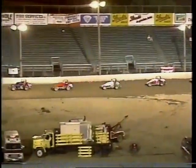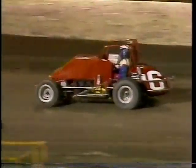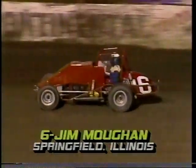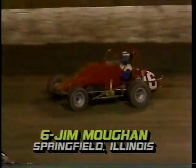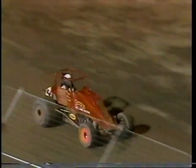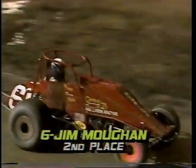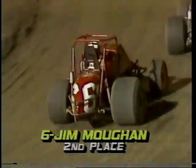We're running in second now, Jimmy Mohan in car number 6. There's a good shot, and he's another from the Springfield area that does a lot of driving on that little, small, what we call the Little Springfield. It's a quarter-mile high bank track on the eastern edge of that central Illinois city. And he has some company in this race because some of the other drivers are from the Springfield area, Randy Standridge and Ron Standridge, and we saw their brother Rick in competition last week, Bob, in the late model stock car division. So the entire family is involved in dirt track racing and sprint cars and stock cars.